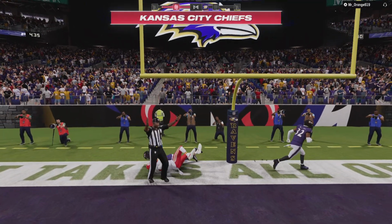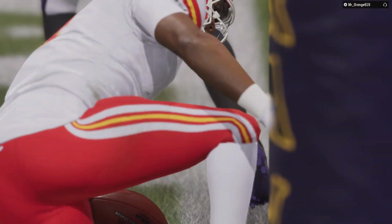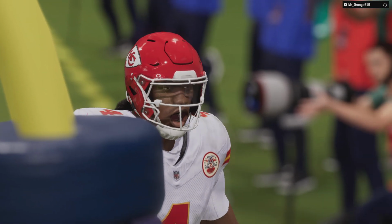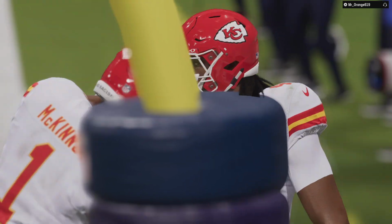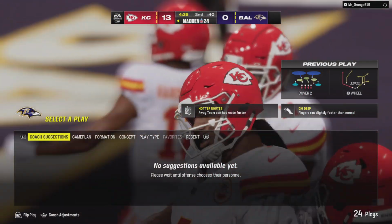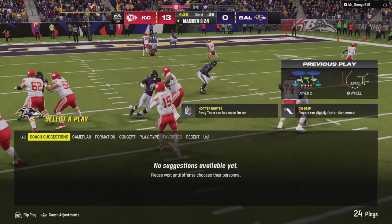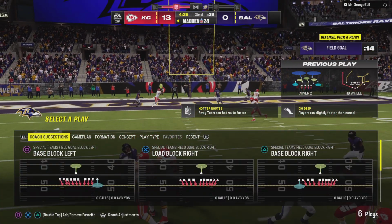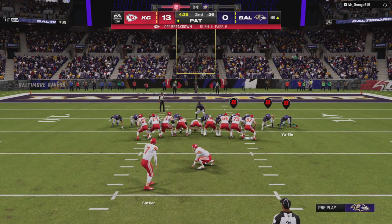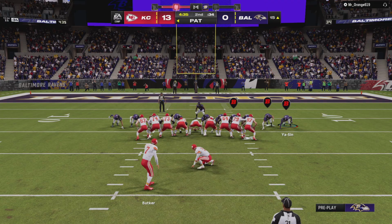On 1st and 10, here's Mahomes. That is caught by Rice for a Chiefs touchdown. Touchdown, Kansas City. From 19 yards away. And the Chiefs are able to strike quickly to add on to their lead. And, partner, they found a gap there on the post pattern, and it was in the middle 3rd of the field. And that's really difficult to do because ordinarily the safeties are back there to prevent that happening, but they found the opening and exploited it.